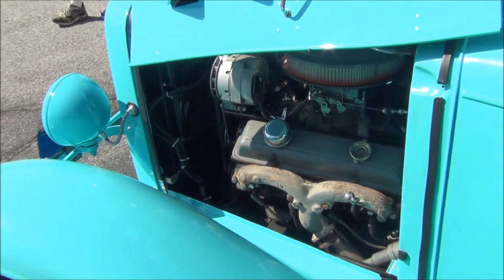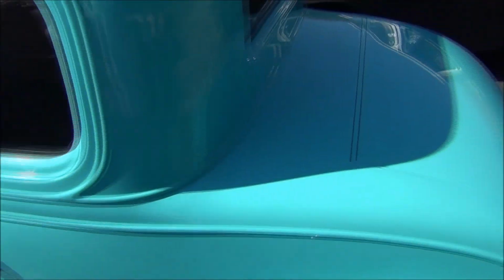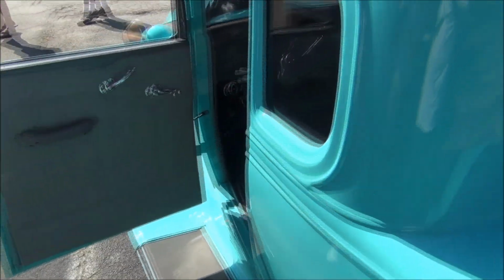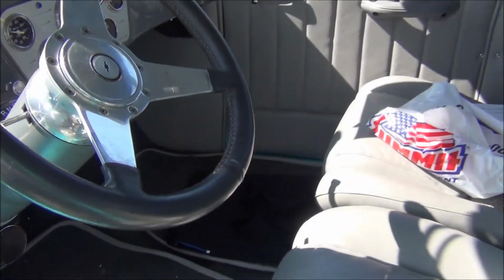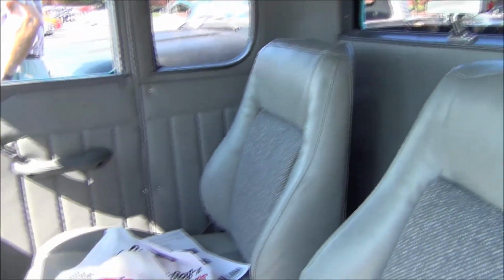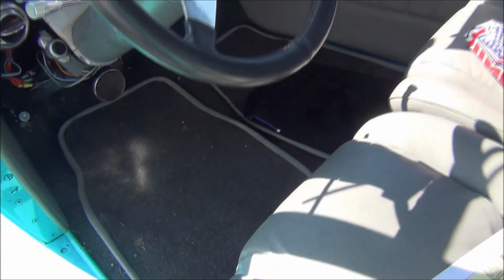All right, let's take a peek at the interior. Get around here and open up a door so we can check it out. Oh boy, look at this. I've always dreamed of having my own '32 Chevrolet, but they're so hard to come by and hard to keep together because of the wood, as he mentioned. Wow, this one's all together. It's already had the interior done. That is a beautiful street rod you've got, sir. Perry Wilson did the interior.